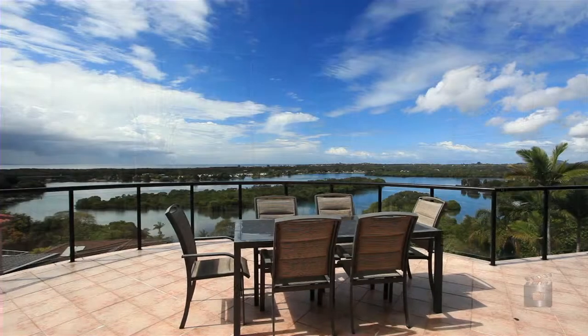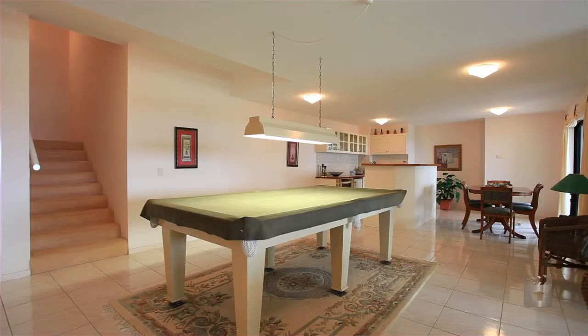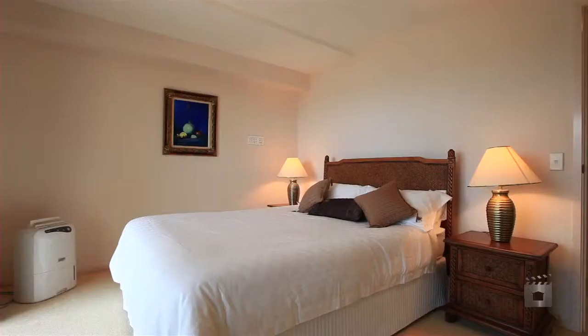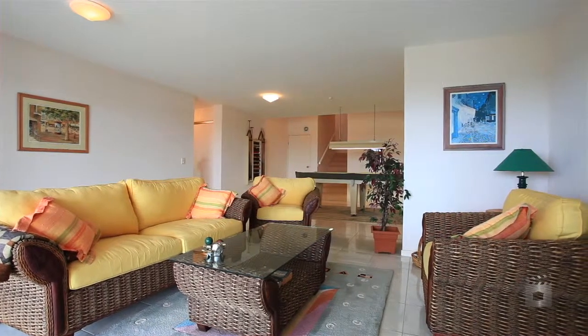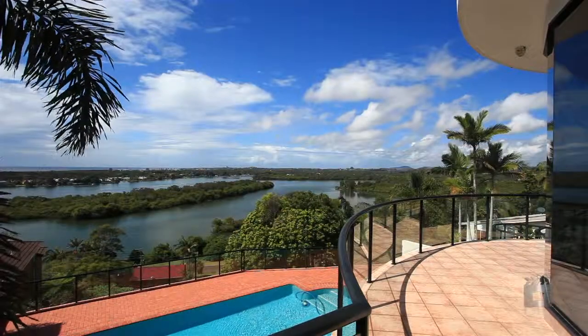enjoying the views. Downstairs is a rumpus room with bar, sitting area, guest bedroom and bathroom. Each floor opens out to its own balcony with access down to the pool.